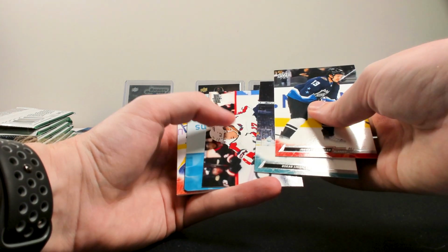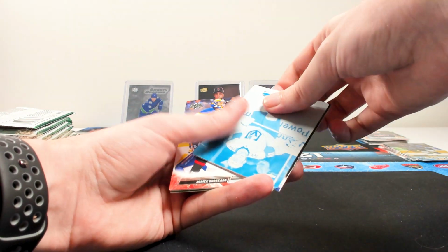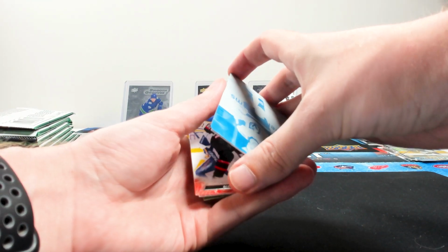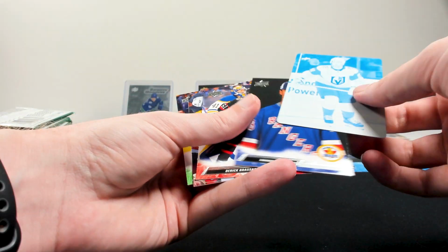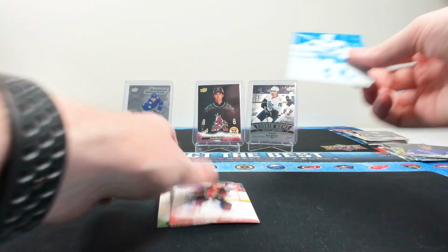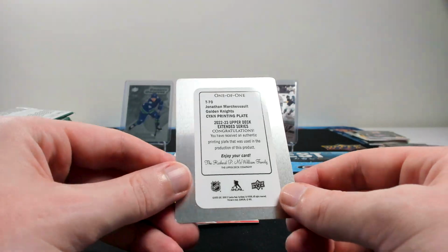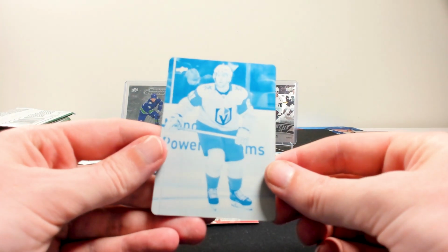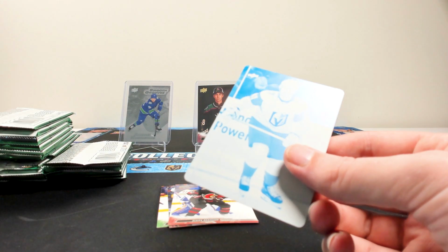Ooh, we got something. Oh, we have a printing plate. Oh, hello. Not too often you hit a 1 of 1. What's behind it? Well, we got a Braden Schneider first round pick. That's Marchessault, right? Yeah. 1 of 1. Jonathan Marchessault on the printing plate. So, hey, you can get printing plates in this. They're extremely tough to pull. Through all of our group breaks, I think we've maybe hit like 3.